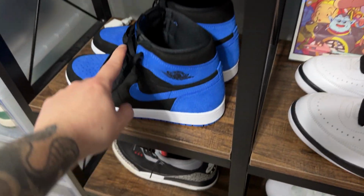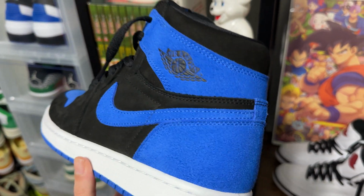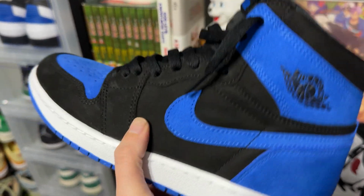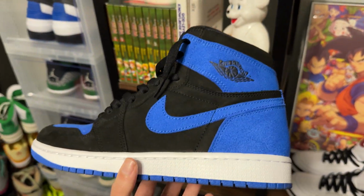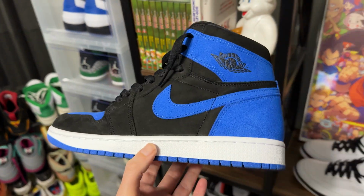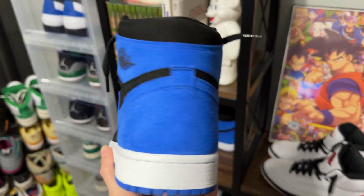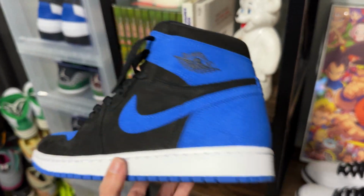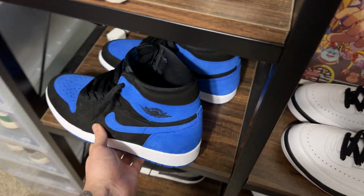I got the Royal Reimagined ones, which again, I feel like people really hated on these. I was one of them, to be honest. I wasn't very convinced about the blue suede, but I don't mind it as much. Nubuck is really nice. It's really smooth to the touch. I know the criticisms are valid, but I still think this is an underrated shoe. It's an OG colorway. And yeah, I really like these. They're just very, very clean, very poppin'. I know I'm gonna have to invest in some mink oil down the line because I know this blue is gonna start really discoloring, but that's a problem for future Ernie, not me.